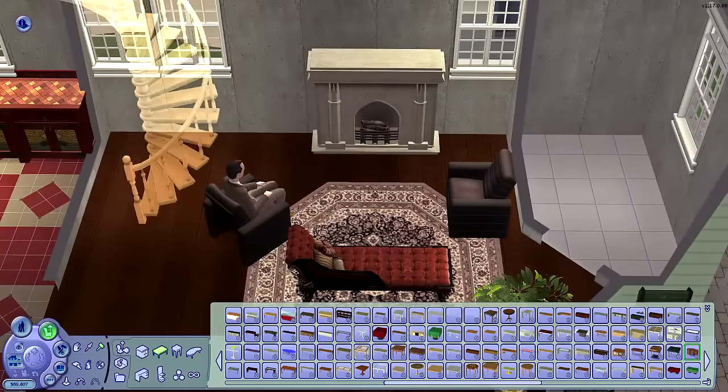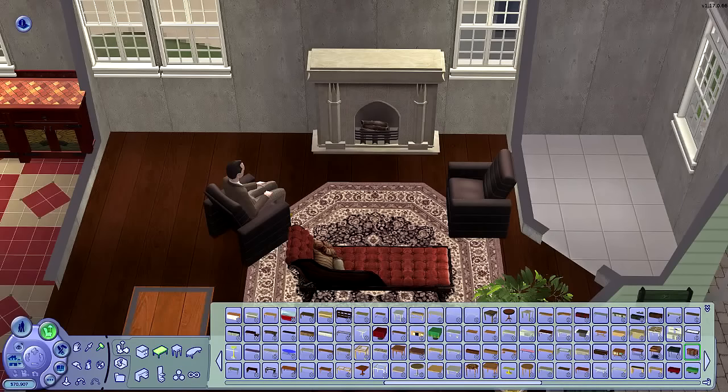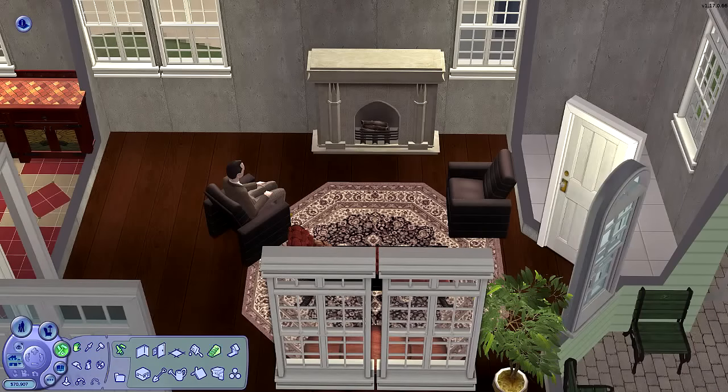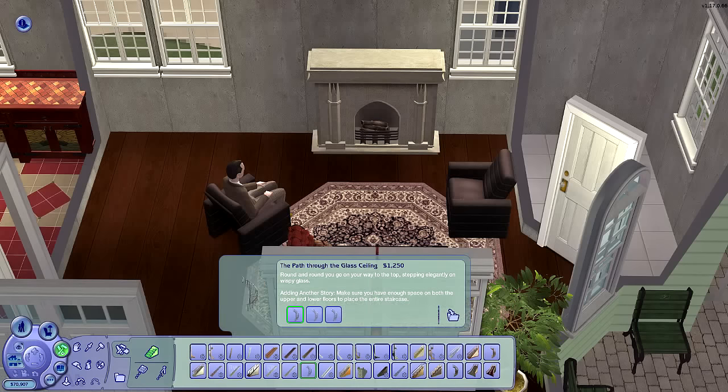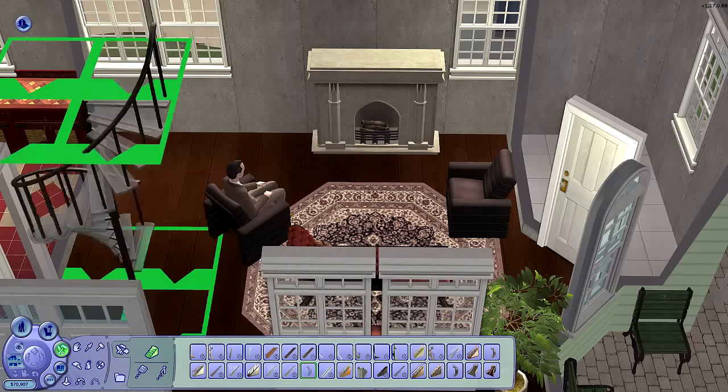And I apologize for swinging the camera around so fast. I'm always trying to watch myself, keep myself from doing that. Now, this is the one I was using. Let's go in and see if we can't find something a little bit more fancy. That's too modern.